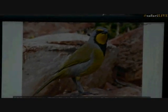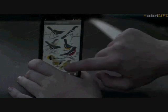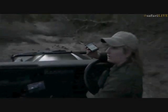I have to go out of here though. Let me just turn this up this way. Back there. Let's have a listen. So this is the bokmakiri now.